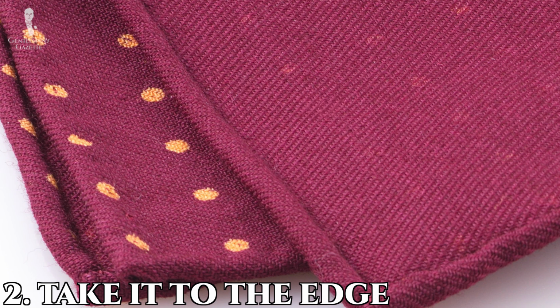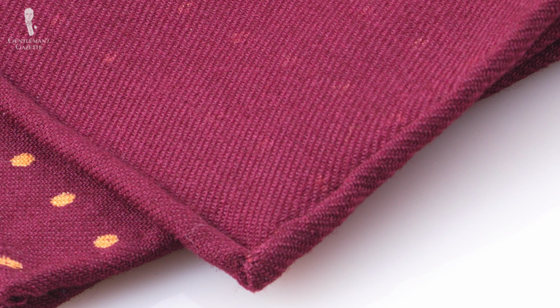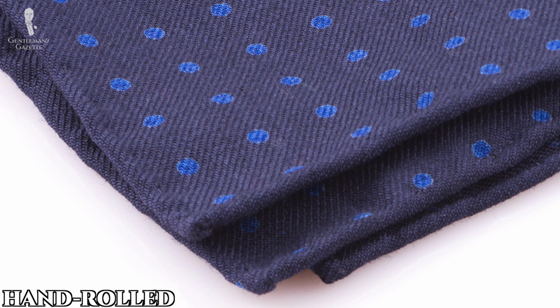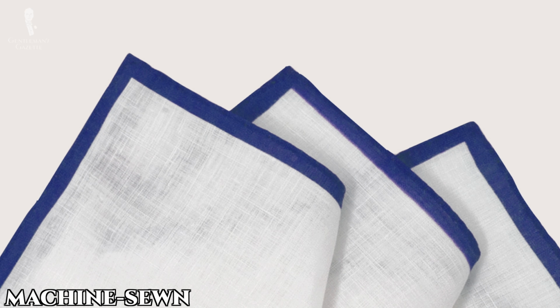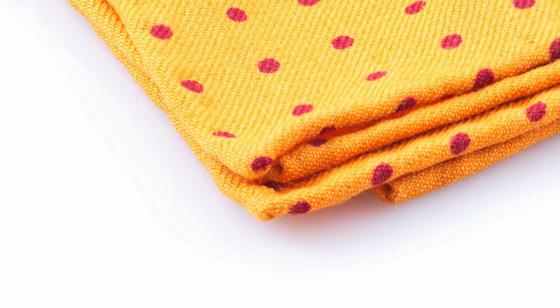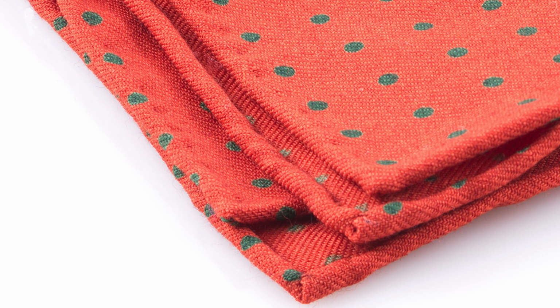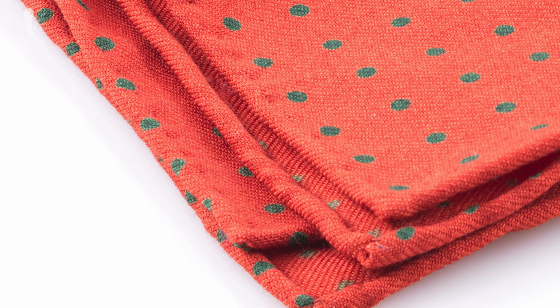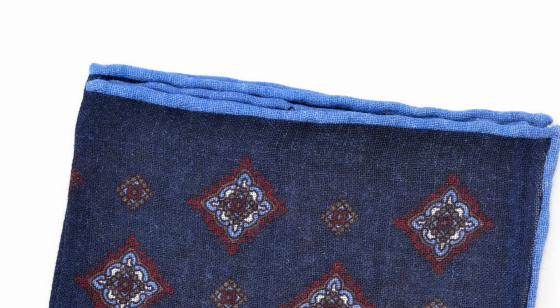Pointer number 2, take it to the edge. As a quality consideration for all pocket squares, hand-rolled edges, as opposed to those that are machined, are going to offer you as the wearer a more unique appearance that's less uniform overall. Mitered edges create and hold folds more easily and with a less bulky appearance, and offer greater durability as the edges are less likely to come unraveled. You can learn more in our video on pocket square construction, which is here.